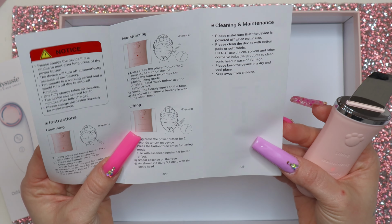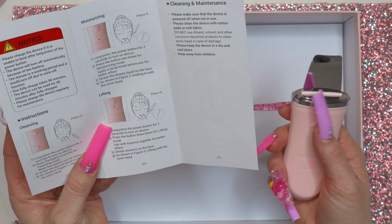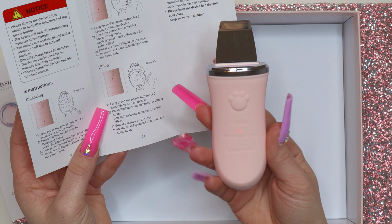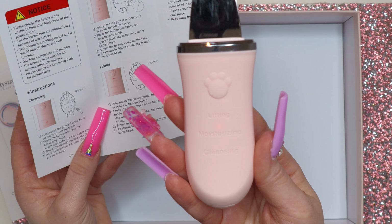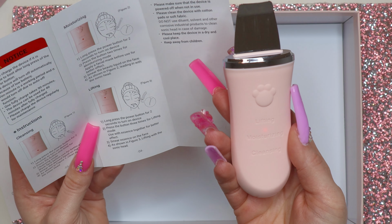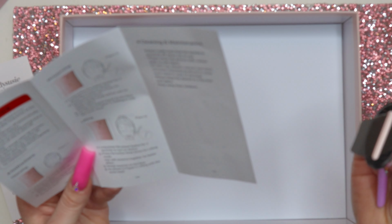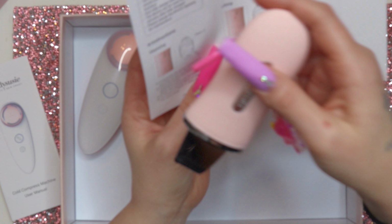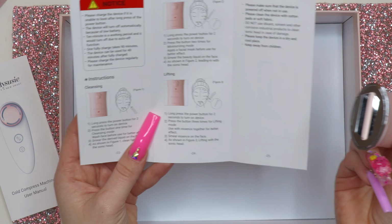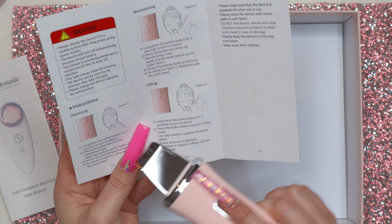And for moisturizing mode, you would press the button 2 times. So you go 1, 2, okay. Well, that's 1 time after you press for the first time. And this one's for moisturizing. So yeah, basically, for some reason it's showing you're holding it downward. So maybe you're doing this. I don't know, guys. I've never used this before, but if you get this, everything's in the directions, but I'm trying to go through this quick.